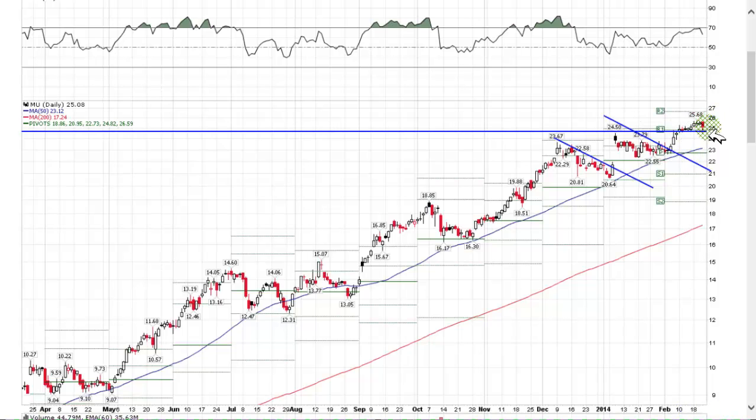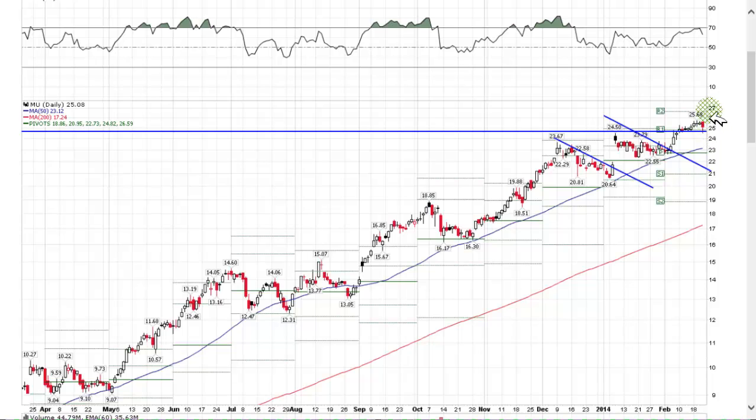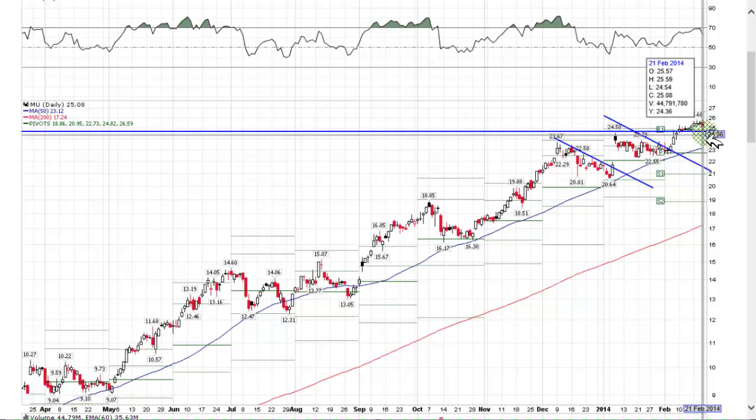It rallied and it broke back down. It really couldn't hold these gains. I'm going to need to see a breakout above 25.68 before I get really bullish on it. You can nibble on it here, but just keep a stop loss just below Friday's lows of 24.54 and then get out.